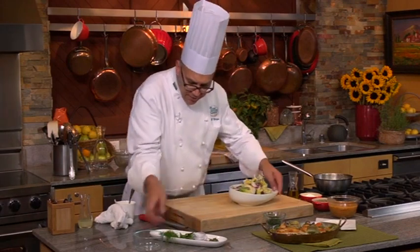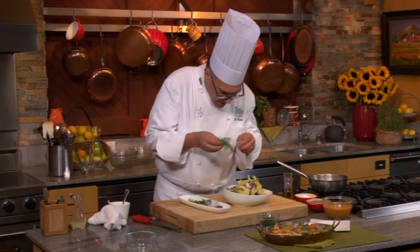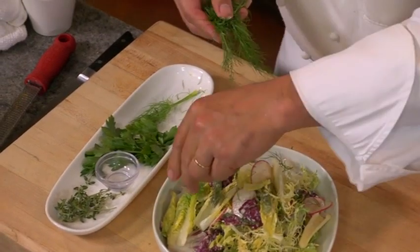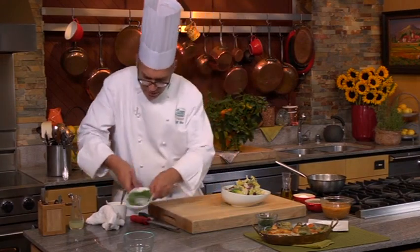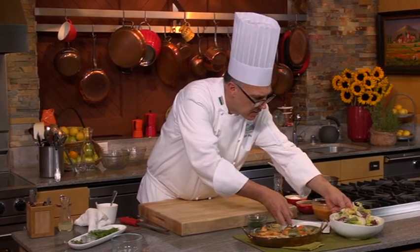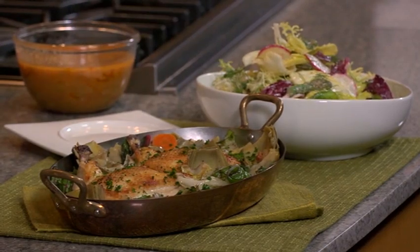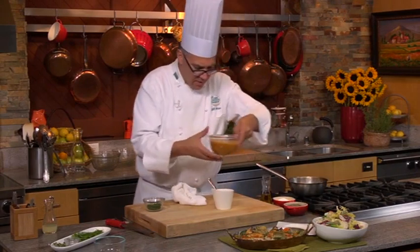And just for a fun little garniture, I'm going to take some of the fennel tops, and they are so feathery and delicate, I think they lend a really nice quality to salads. There is our salad, a little bit of parsley over our chicken, and then here is our dressing.